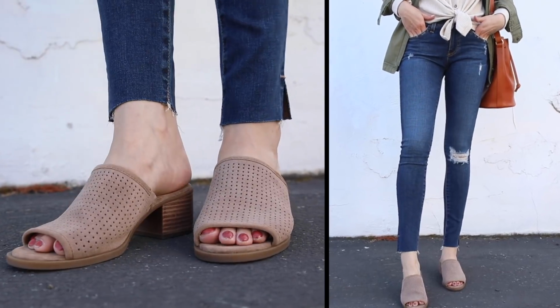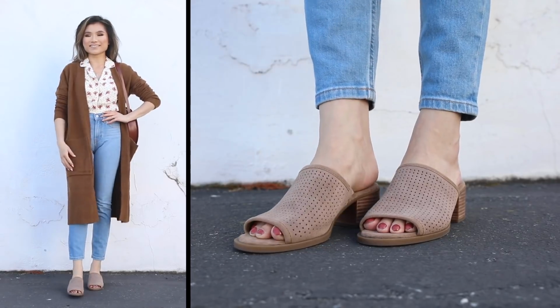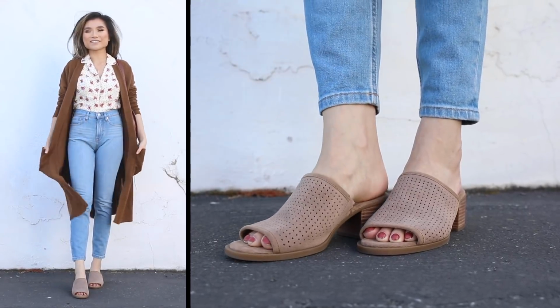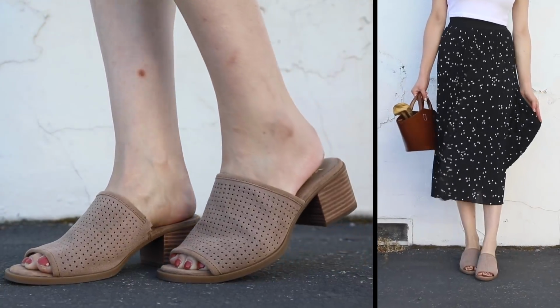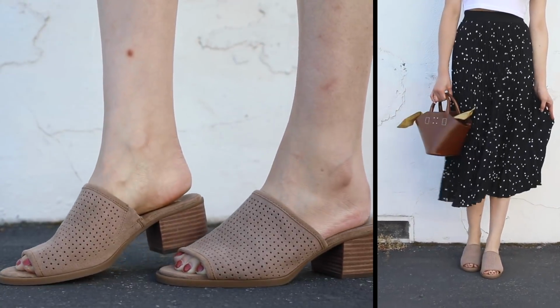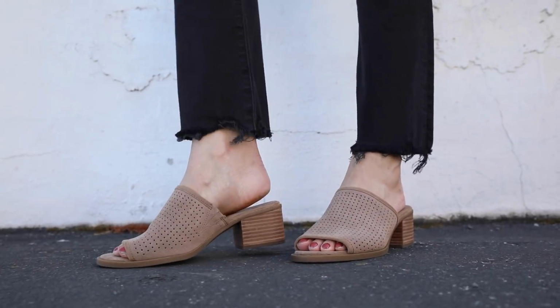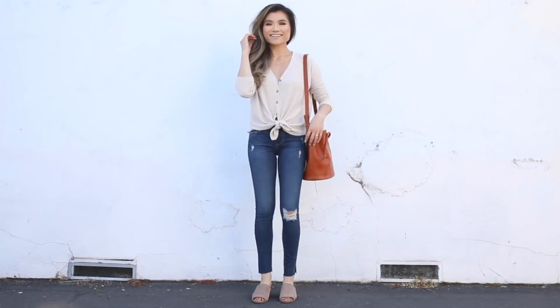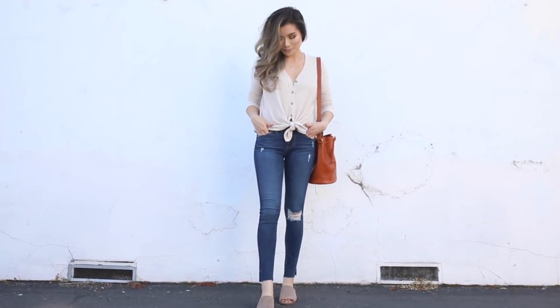Alright guys, so that does it for today's video. I really hope you guys enjoyed and just saw the versatility of my favorite pair of shoes. They look great with jeans, pants, skirts, dresses. It is such a neutral shoe that matches with everything, and whenever I travel and have a choice of bringing something, I always bring a low heel nude mule because they look great from day to night and they're comfortable enough to walk in all day without changing my shoes out.